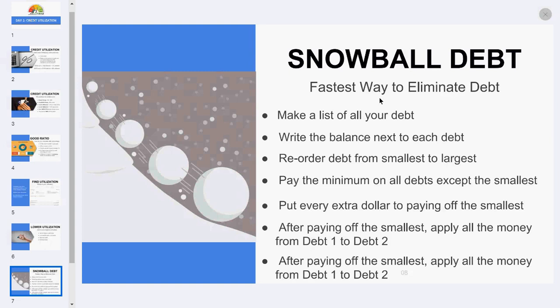Listen, the snowball effect is the fastest way for you to eliminate debt. This is what we want you to do. Make a list of all of your debt, okay? Next to all of your debt, we want you to write down the balance. Then what we want you to do is reorder your debt from smallest to largest. So go ahead and get your pen and paper. You should have already had it, okay? And go ahead and start writing down that debt.